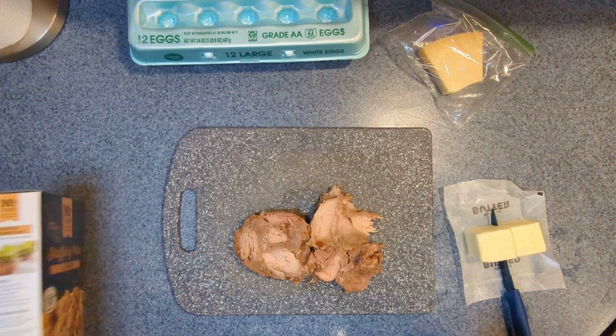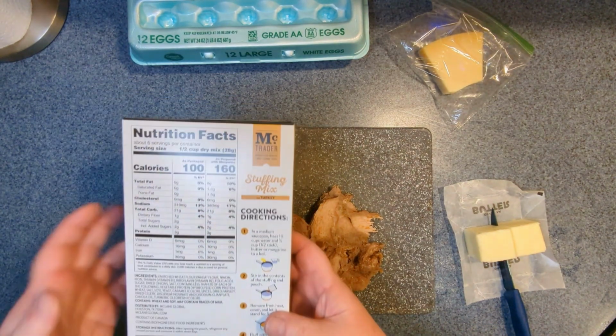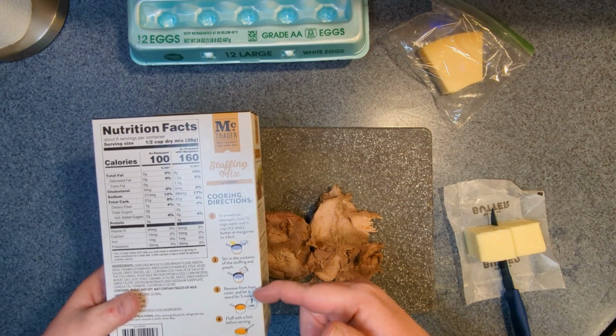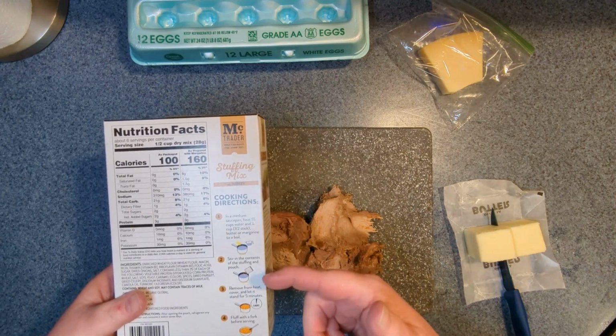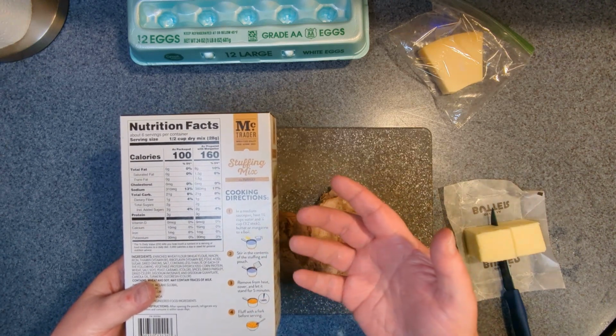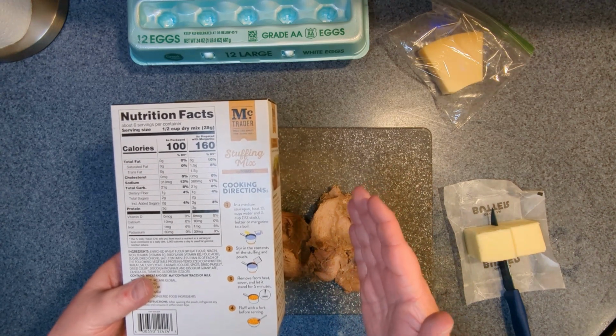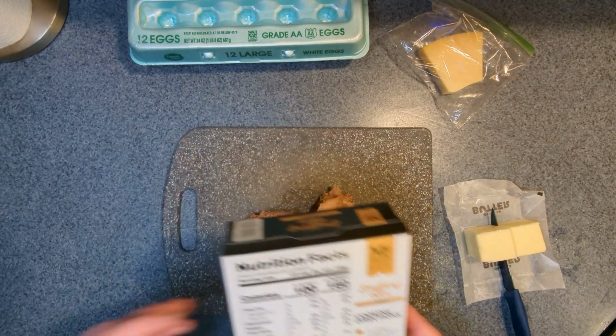Okay, so the next step will be making the stuffing, just following the package instructions. So I'm going to get that ready and prepped and give it a minute to cool just a bit. It's just half a stick of butter with the package and 1.5 cups of water. So we'll go ahead and get that going next.